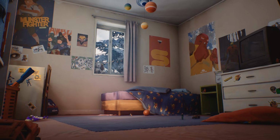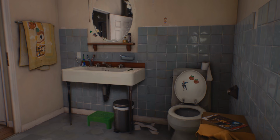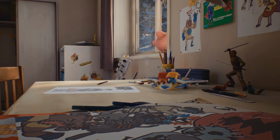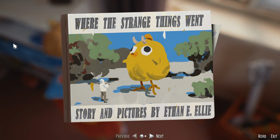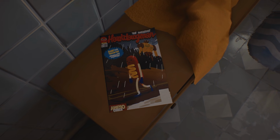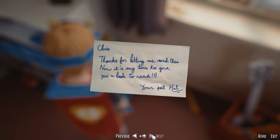Now, besides all the things in Chris's room that enhance the shittier aspects of his life, we'll come back to those later, there's some other neat details, both narrative and technical wise, that I really liked. Chris's favorite book, Where the Strange Things Went, has a lot of these marks and stains on it, which reinforces the fact that it's his favorite book. It shows that he's taken it out and read it a lot, rather than just keeping it on the bookshelf all nice and clean. We can also see a note from Chris's friend Hal, indicating that Chris has lent him the book in the past. So that's also probably why it's a little stained.